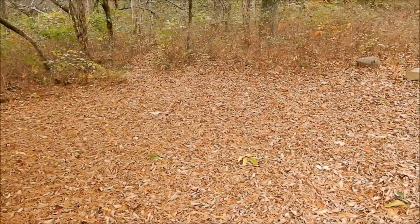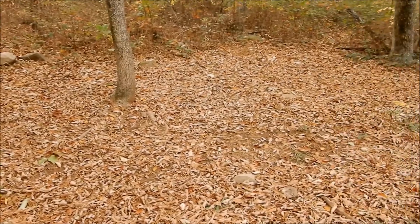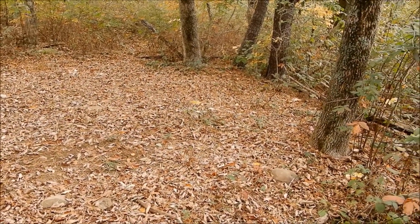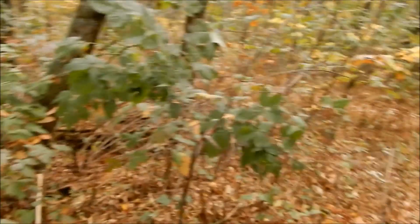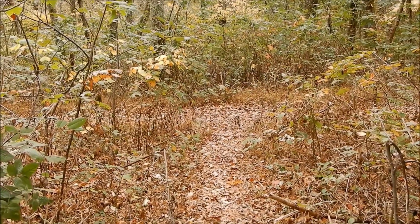Okay, here's another camp spot. Just a short distance away from the other one that I just showed you. This one's 100 yards closer to the cabin, and it's right off the AT. There's the AT down there. I'll mark this one.